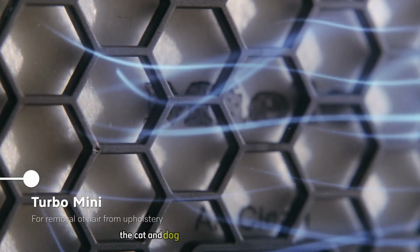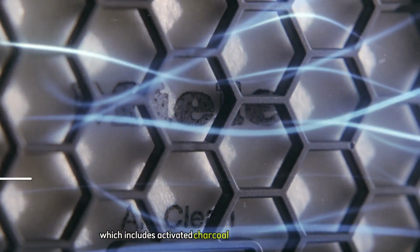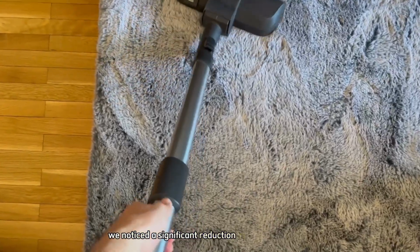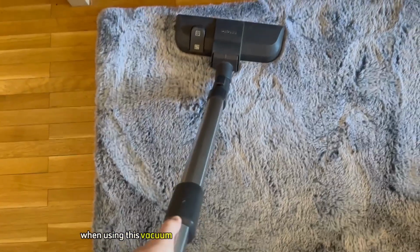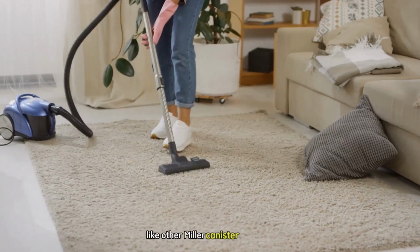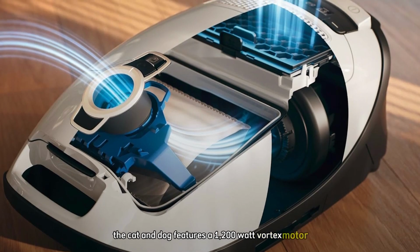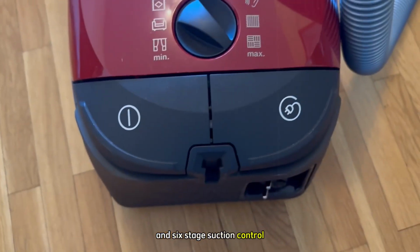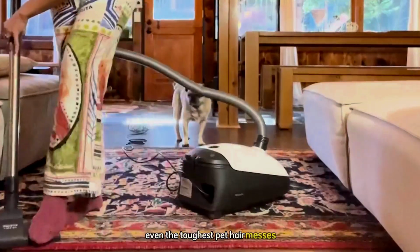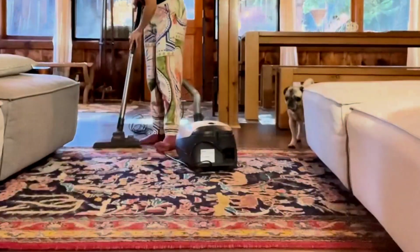The Cat and Dog also comes equipped with Miele's Active Air Clean filter, which includes activated charcoal to neutralize pet odors. We noticed a significant reduction in pet-related odors when using this vacuum compared to models with standard filtration. Like other Miele canister vacuums, the Cat and Dog features a 1200-watt Vortex motor and 6-stage suction control. We found it had more than enough power to tackle even the toughest pet hair messes, while still being gentle enough for use on delicate surfaces when needed.